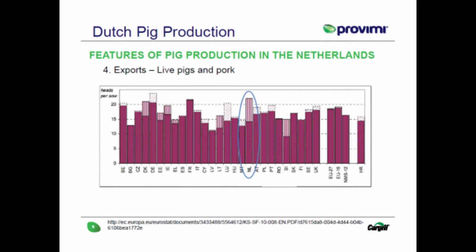Okay, the last feature between the two countries I'll highlight is that of exports. These exports can be, as I started to mention earlier, live pigs as feeder pigs that are going to other countries to be grown and finished out. They can be market weight pigs, just going for harvest in another European country. So it ends up being about 25% of pigs that are produced. Of pigs that are born in the Netherlands, 25% are going to be exported as feeder pigs. Another 25% are going to be exported live as market weight pigs. That leaves about 50% of the pigs born in the Netherlands that then stay within the country to be harvested.